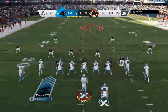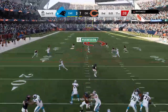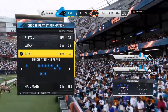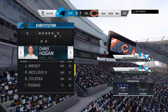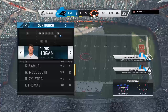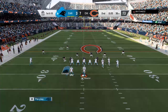So now 2nd and 10 after the incompletion on 1st down. Watch your slap. Watch your slap. To throw again, Newton. That's going to be caught by Samuel. Now the Panthers are going to use the first of their timeouts as the clock will stop with 20 seconds to go in the first half. So from the 36 now, 1st and 10.